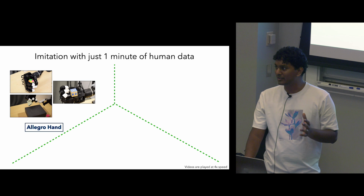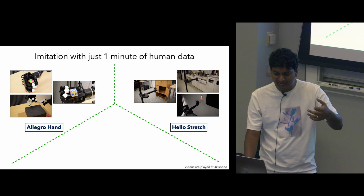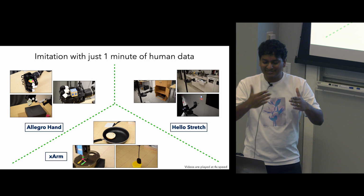So here's an example on the hand where there's a bunch of tasks like trying to slide and pick up a dollar bill, trying to flip a cube, trying to open the cap of the bottle. Again, in this work we use only vision, which is why the cap of the bottle needs to have this multicolored thing so it can actually know how much the bottle cap has turned.